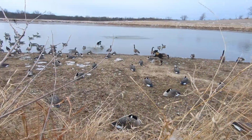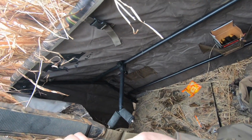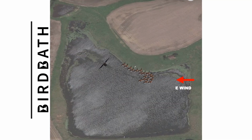Back. Was that the same group? Well, actually, I think it was the goose calling that brought him over. So originally when we set up, our idea was to side shoot them. We had a good east wind, but as you can see in this video, the first group wanted to land on the head of that J, on the very east end of where we were.